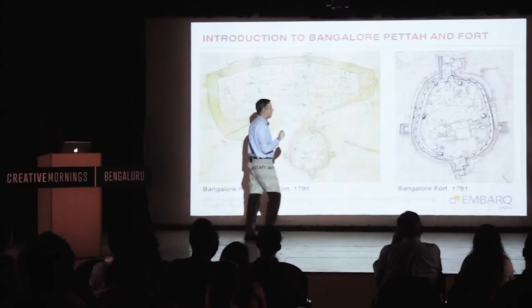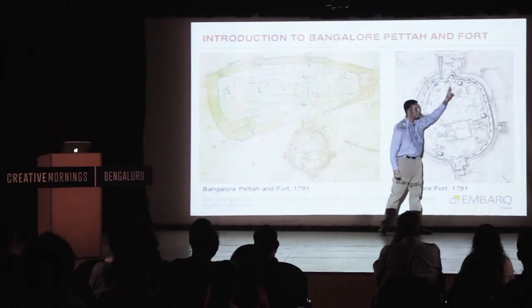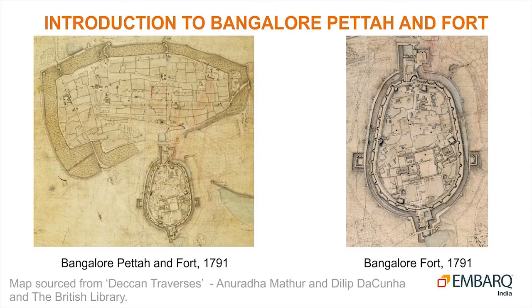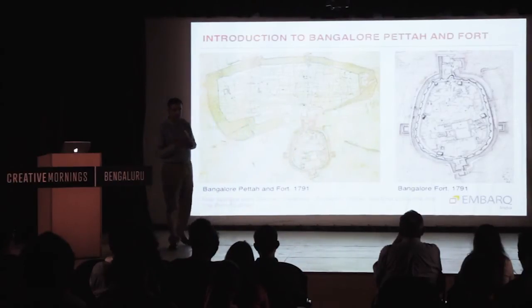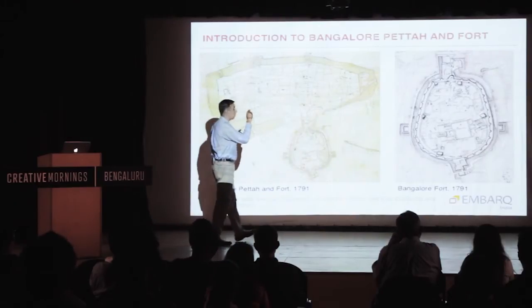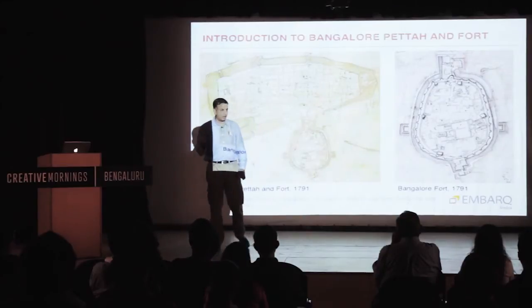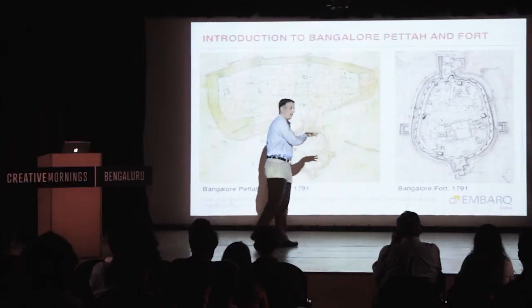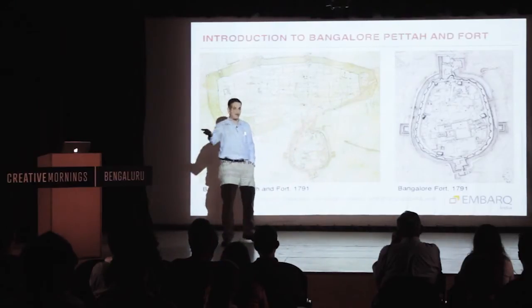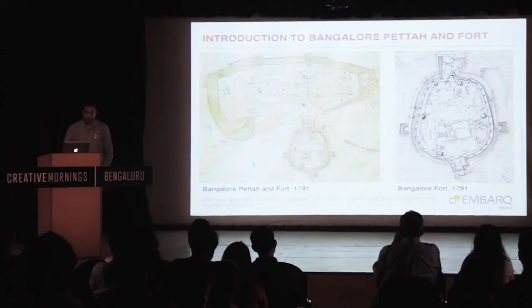There was another reason for why that particular portion was invaded, because what you see here is where there is a dungeon inside the fort where a British officer was kept captive by Tipu's army. So they breached the fort closest to the dungeon to take the prisoner out. And ironically, that prisoner was the one who killed Tipu in the fourth Mysore War. David Baird is the name of the British officer who killed Tipu.